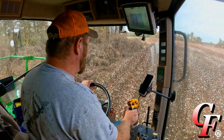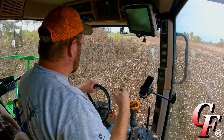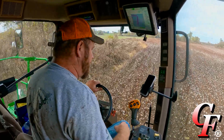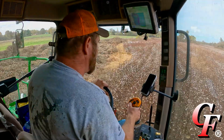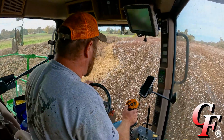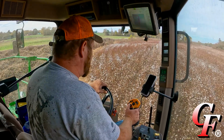I'm at a point with these module builders, I'm ready to back them up to this creek right here and use my loader and just shove them on in the creek. Let them be some wildlife habitat. I'm so fed up with these module builders. But anyway, I got them a spot laid off to put the module builders up here. When they get over here with them, I'm gonna go over there and take a look at it.